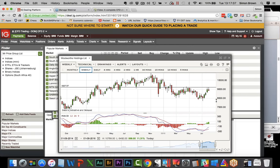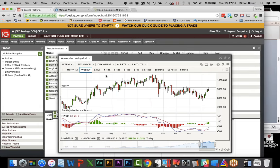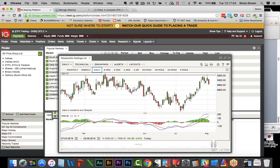We almost got there yesterday. We almost got there today. We're not yet there. Woolies, 93 equals entry. Stop equals... drop to daily. I can leave that in place.